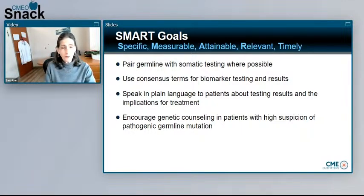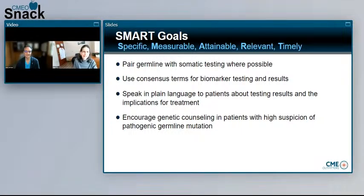And it is a complicated discussion. The topic is complicated even for ourselves when we discuss it, but speak in plain language with the patients about testing results and the implications for the treatment for our patients, and encourage genetic counseling in patients with high suspicion of pathogenic germline mutations.